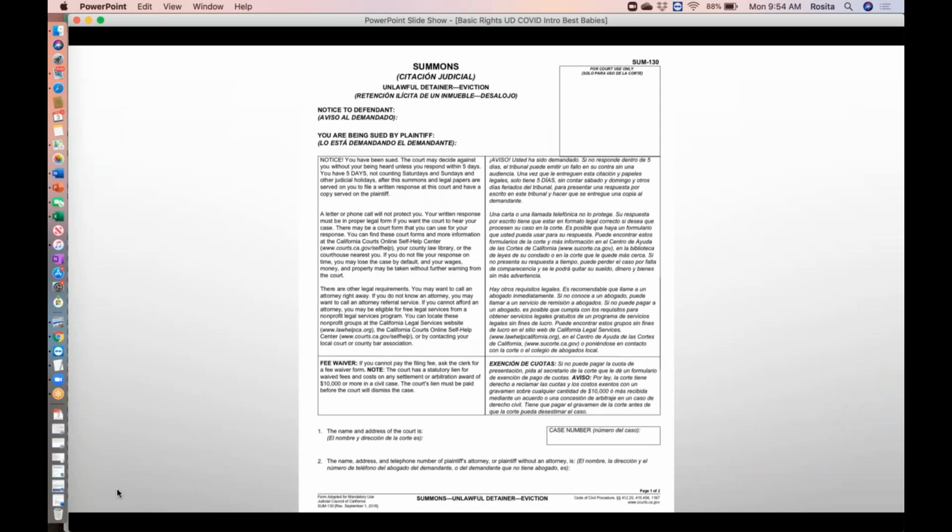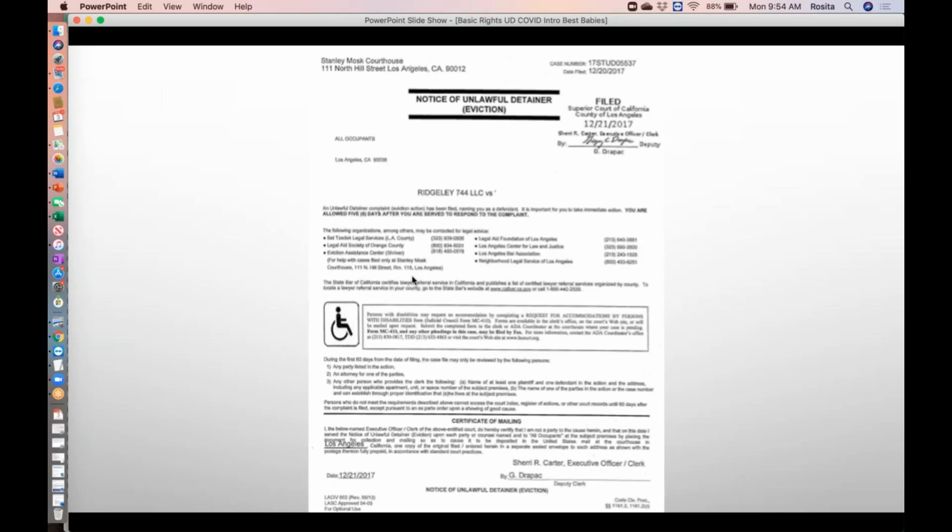This is a notice of unlawful detainer or notice of eviction. This is a courtesy notice that gets sent out to the tenants, telling them that they have 5 days to file an answer after they get the summons. Because right now they're not issuing summonses, they're also not issuing these notices. But when they start issuing summonses again, they will start issuing these notices. This is the form in Spanish. The other forms don't exist in Spanish.